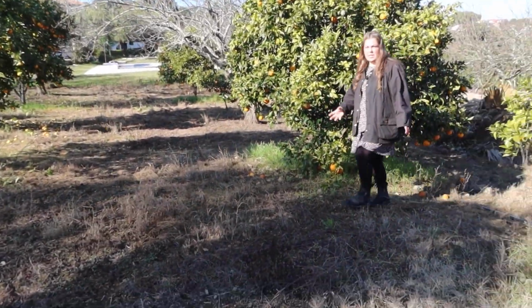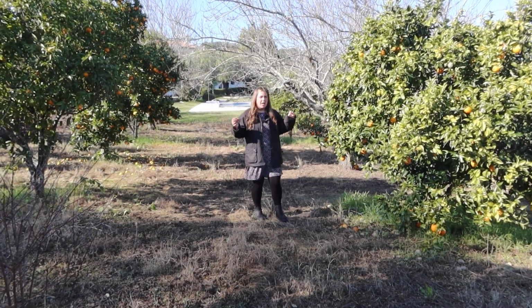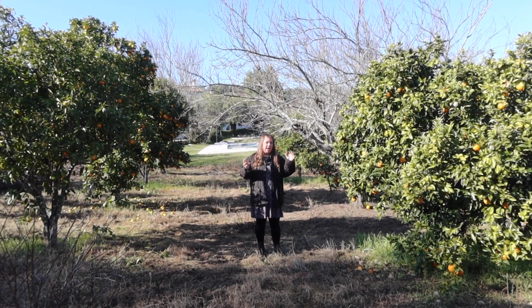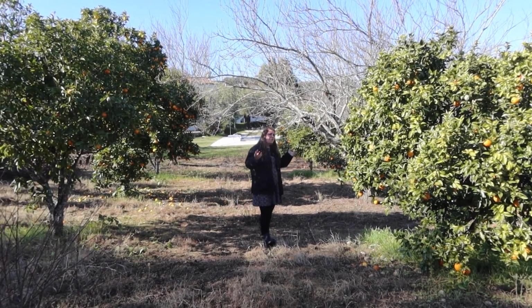So at the moment it's obviously winter, so a lot of these trees are deciduous, so they've lost all their leaves. But come spring, we've seen photos of the property in the spring, summertime, and it is absolutely beautiful with the different colours, and the plants will come to life, and it's like your own little oasis.